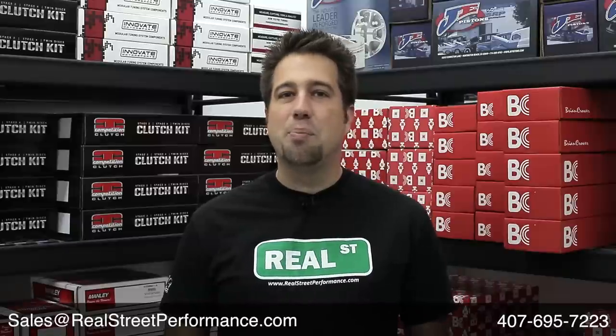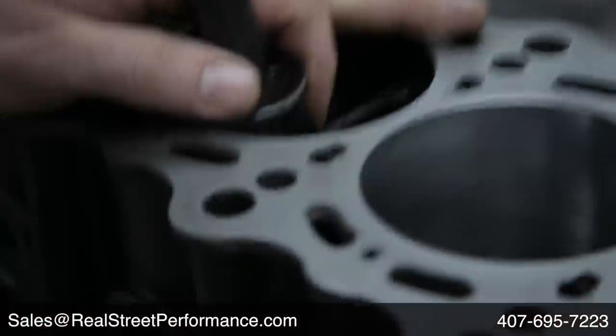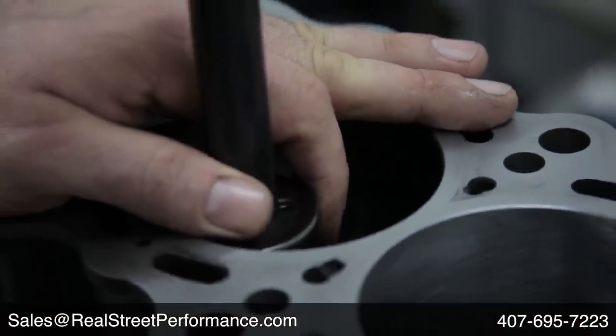A lot of times you hear the term piston to wall clearance. This is the thickness of the space between the piston and the cylinder wall it sits in. It's critical that you get this measurement correct. Too tight and the piston can actually seize in place. Too loose and you'll lose power and compression via blow by.